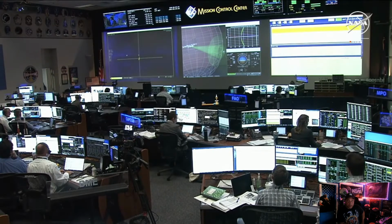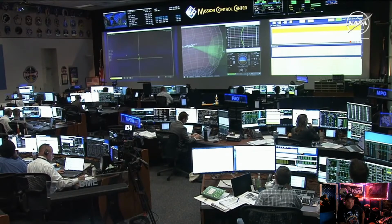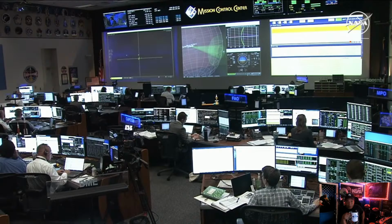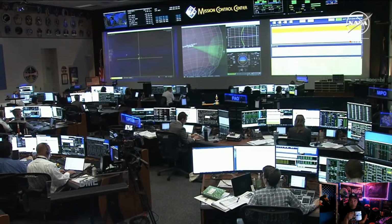And I'm sure they're very concerned right there, every one of them. In mission control, they have to be. They're trying to figure out a way to get this to dock. So it's 600 feet from the ISS, 200 meters. It's that close, but yet so far.